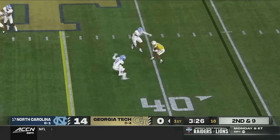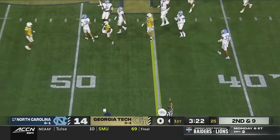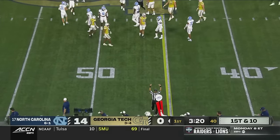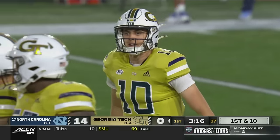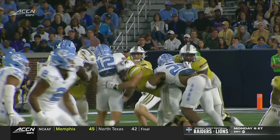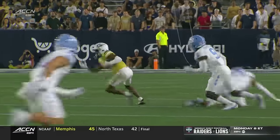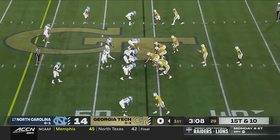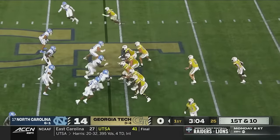Here's a throw. Nice catch on the perimeter. Look at Rutherford shake Gray and get the first down. Now you see me, now you don't, from Malik Rutherford. And you're breaking down Cedric Gray. You're just not breaking down a guy. I mean, I'm telling you what, the quickness. Ball in their hands, the Georgia Tech receivers are very dangerous. That's Singleton, the rookie, in motion.